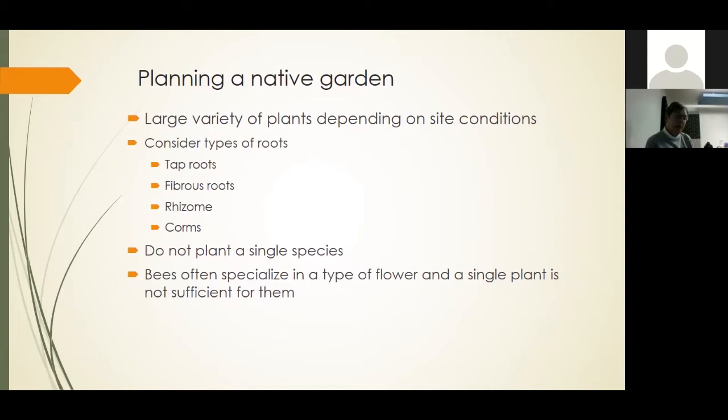Again, I mentioned the taproots: quite a few of the prairie plants have very long single taproots. Other types have a fibrous root, and those are good to plant where you have some erosion. We have some that have rhizomes and corms, and they might be jack in the pulpit, some crested, dwarf crested iris that I'll talk about.